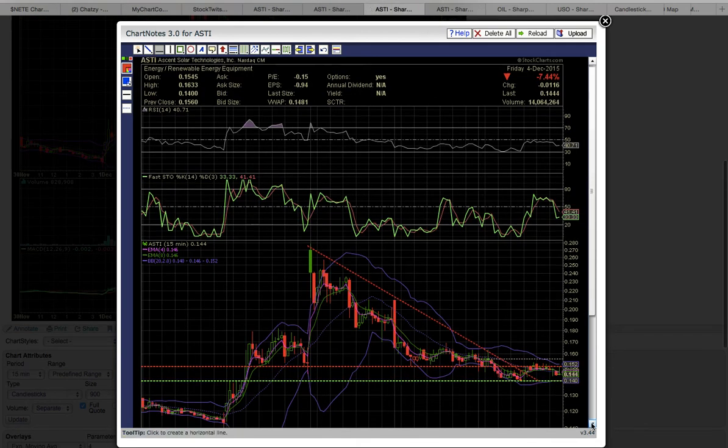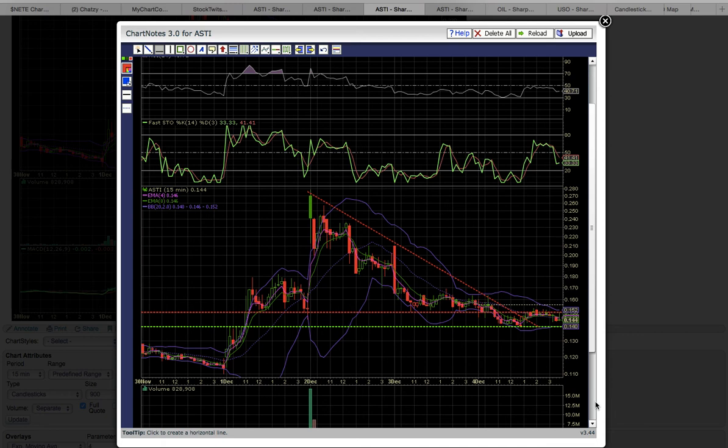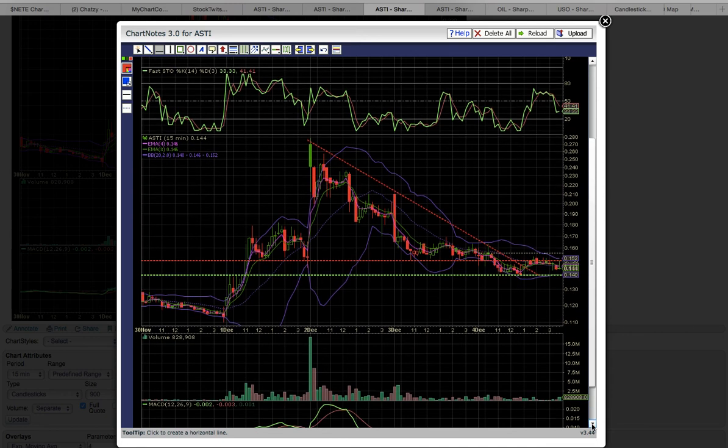Okay, so let's look over here at the next chart. This is a 15-minute chart, and this chart is showing the descending triangle pattern that formed over the past 3 days. So there was this breakout here above the middle Bollinger Band. The candles ran all the way up here to 28, and then there was this pullback, and as you can see, it formed this triangle.